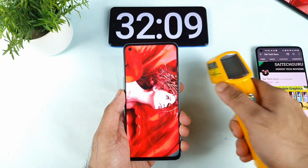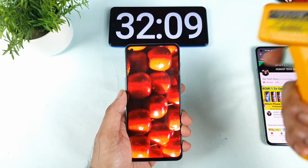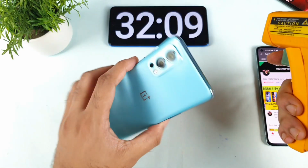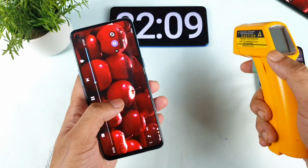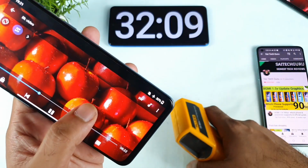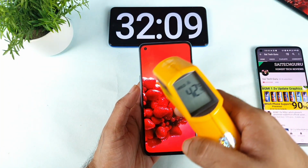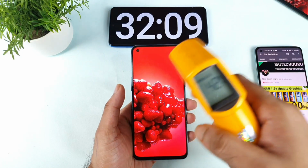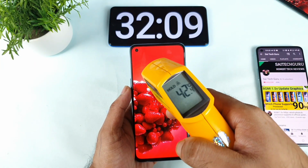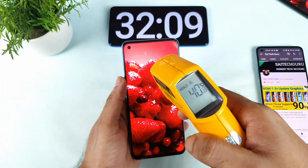I'll try to do a side-by-side comparison with the Realme X1 Max and POCO X8 GT. Then you'll be able to understand more details about what is happening with the OnePlus Nord 2. Regarding the battery, it decreased by 20%, from 50% down to 30%... from 50% it came down to 20% over these 30 minutes. Maybe I need to do an extreme battery draining test as well. I'll try to plan that kind of video very soon. That will be really interesting to see how much the battery drains.